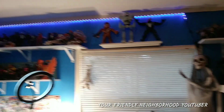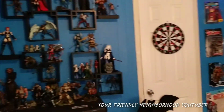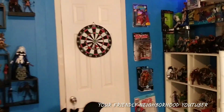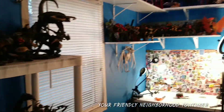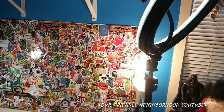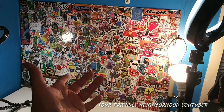I think I probably have maybe about 600 to 700 figures in this entire room. It doesn't seem like a lot. But I guess, you know, for the people that walk into my house and then walk into my toy room, they're kind of overwhelmed and they're either kind of freaked out or amazed or shocked. Right here, my toy review station, here's where I review all my action figures. If you guys ever wondered, this is where the magic happens.